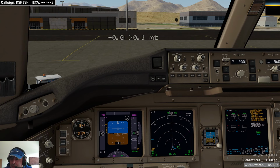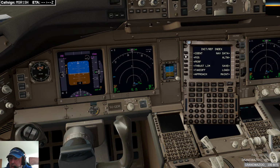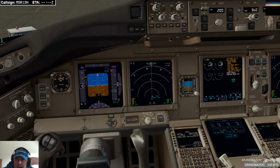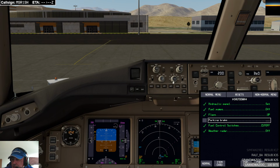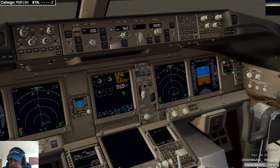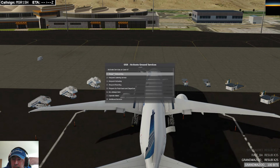Cool. So we can blank this, stop the clock now. Blank. Coach indication on standby. I am ready for the checklist. Radar on Natalia's side. Shutdown checklist. Shutdown checklist. Parking brake. Set. Shutdown checklist complete. Very good. So, disembarkation. Boarding.